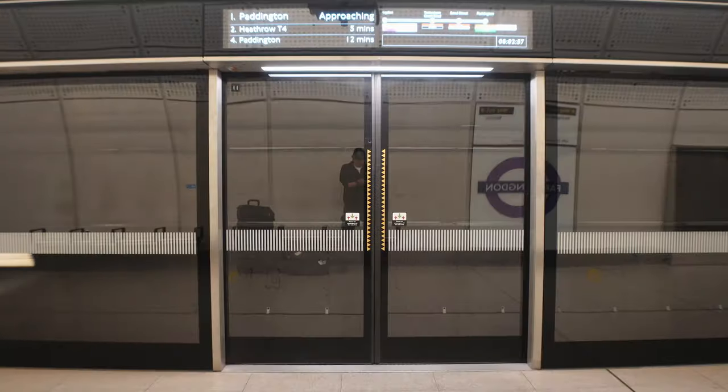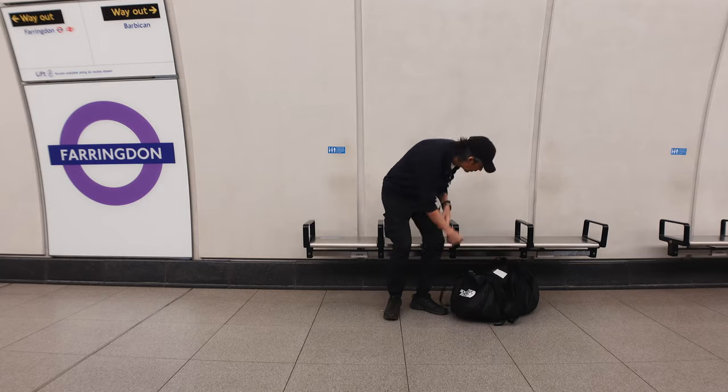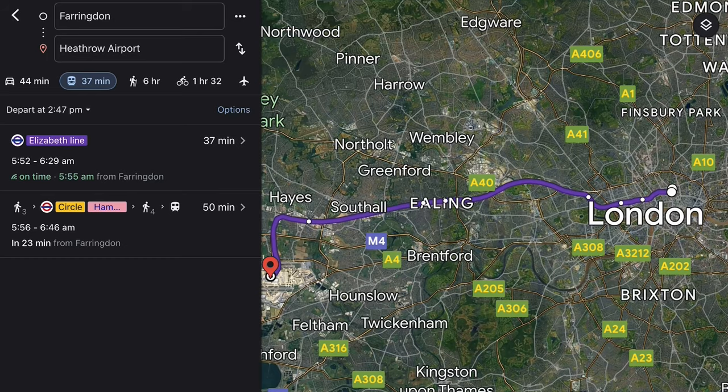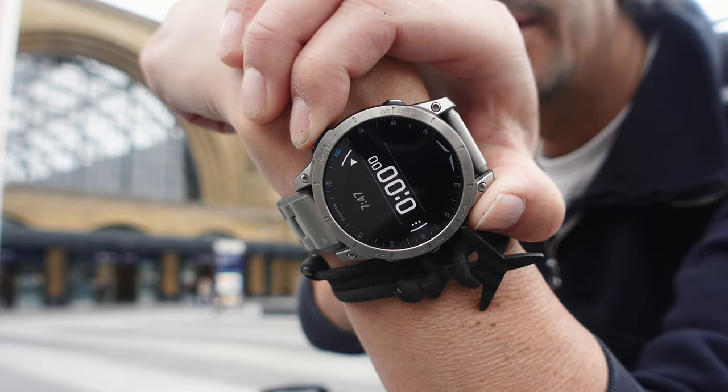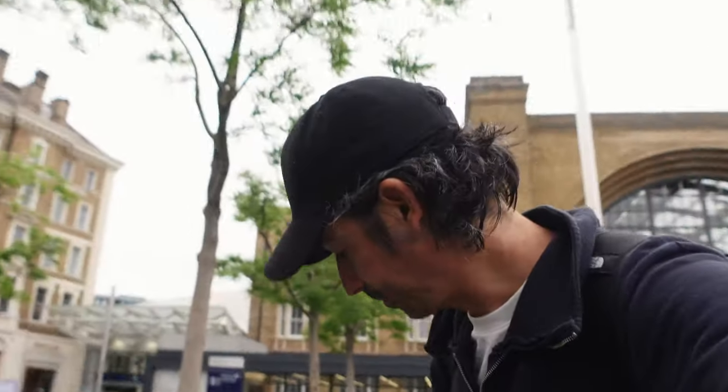So I thought on the way back, what I'd do is try the new Elizabeth line, which only recently opened, because if I can get from King's Cross to Farringdon, which is one stop on the tube, it's straight through and it should be a lot cheaper. I'm going to time how long it takes me to get from here in King's Cross on the new Elizabeth line to Heathrow Airport with two big bags. Is it quicker and is it less hassle? Let's find out.